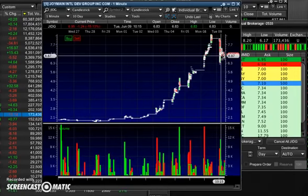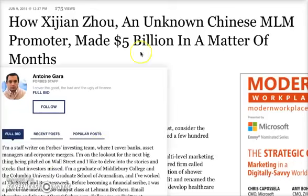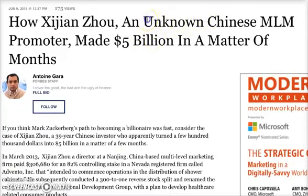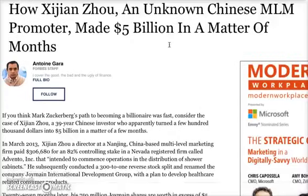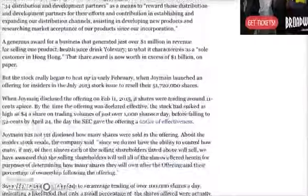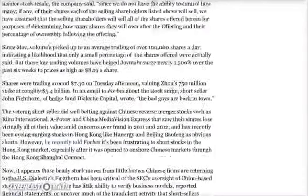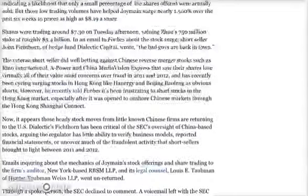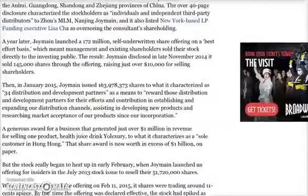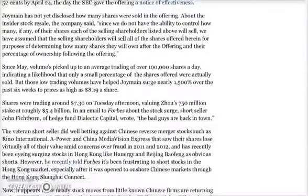It's more educational. The first down day on a pump and dump with an exposé that just came out, and it's an unknown Chinese MLM promoter, and he didn't really make 5 billion. This is just a headline number. He has restricted stock, but this is what this piece of crap company is, and I highly suggest you read this Forbes exposé. The guy brings up a very good point that it reminds him of CYNK. Where is CYNK? Somewhere in this.